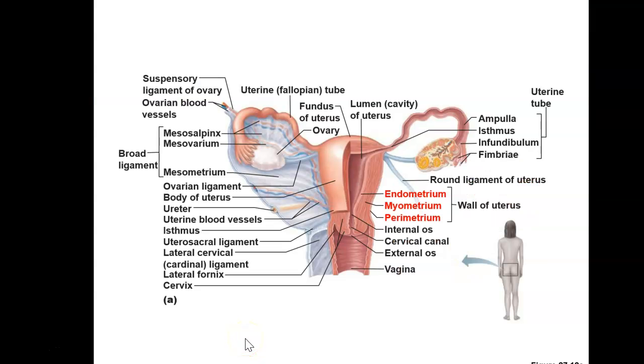Here's another diagram kind of showing you up close some of these. So again, the vagina, here's the cervix, here's the body of the uterus. The walls of the uterus are actually made of 3 different layers. The most superficial layer is the serous membrane or the perimetrium, which consists of epithelial cells that cover the exterior portions of the uterus.